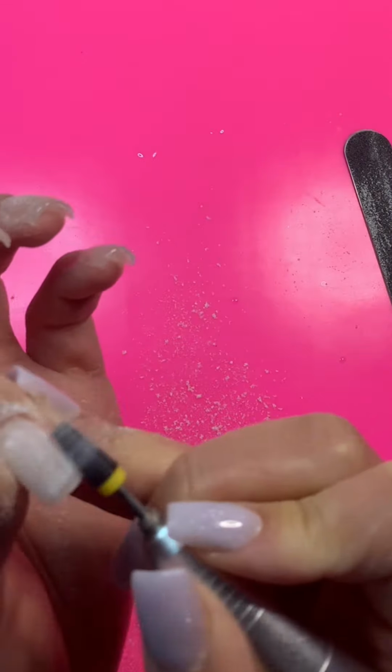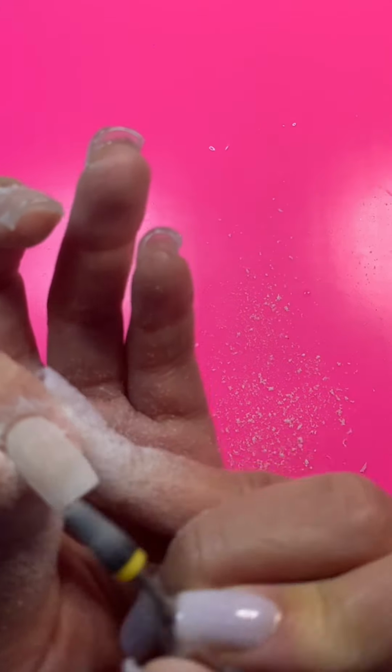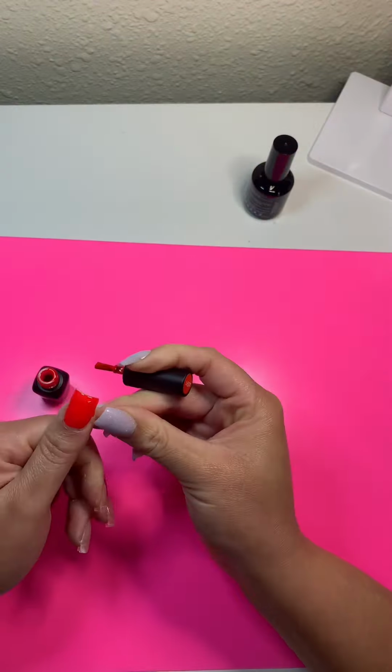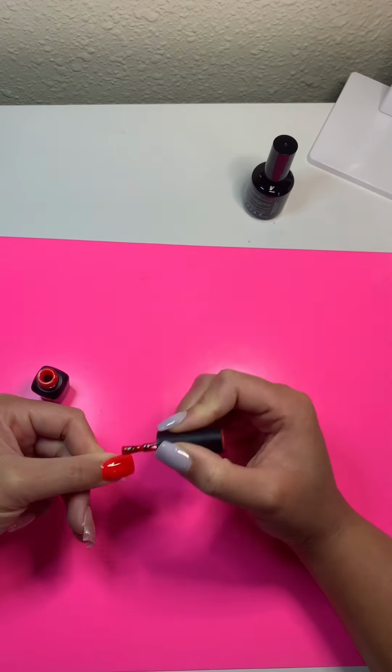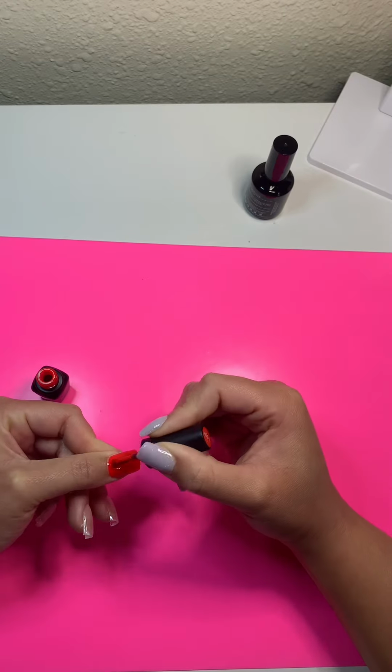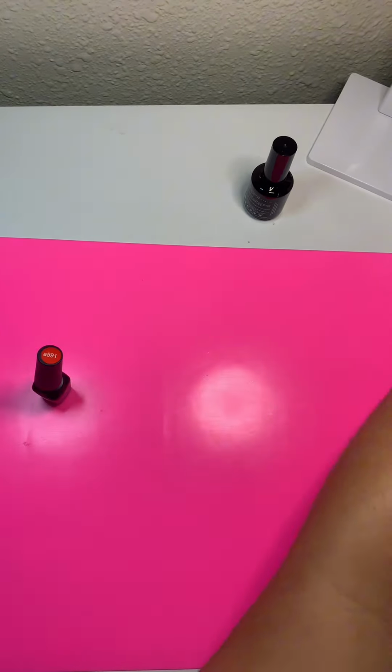And in this video, I'm using poly gel. I haven't been using poly gel recently, so I wanted to practice those skills, and I went ahead and did a short set. These are the short sets that I'm advertising at $25. They're short square nails, and I went ahead and I polished them because the poly gel that I used is clear. But in my short nail sets, I'm going to be doing $25 color acrylics.